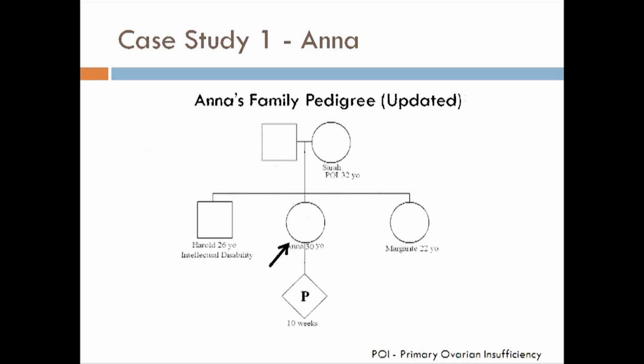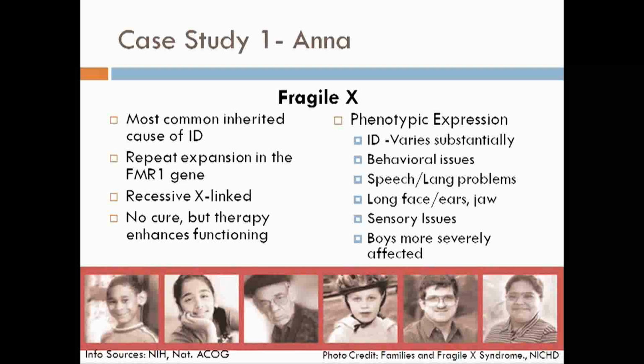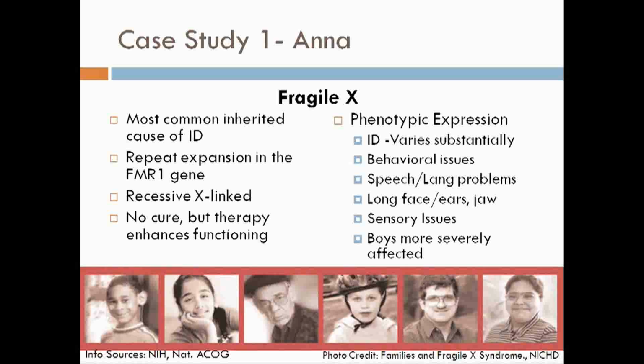So I'll just briefly review a little bit more about Fragile X. It's the most common inherited cause of intellectual disability. As I mentioned, it's due to a repeat expansion in the FMR1 gene. It's recessive and X-linked, although there is a phenotype in females. There's no cure, but therapy in the form of early intervention can be extremely helpful and enhance functioning. The intellectual disability can be varied, so the prediction in terms of intellectual achievement can vary, and that's an important point to stress to families. It can be behavioral issues, speech and language problems. The typical phenotype is a long face, so classically I'd say the third individual from the left illustrates the gentleman with glasses and the cap with that sort of long face. And boys are more severely affected than girls, as I pointed out.